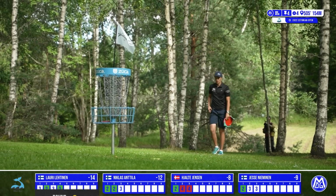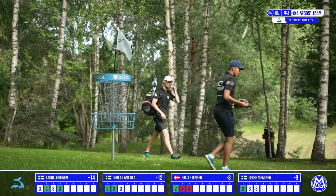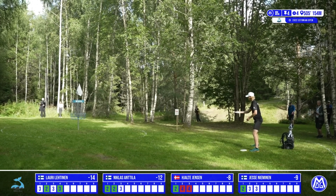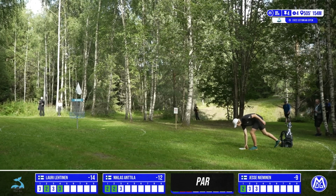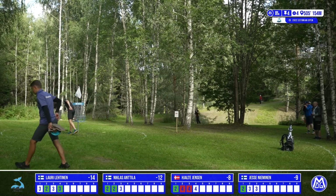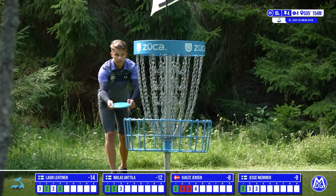Leader knows he's going to smash those chains. And that'll put Lauri at 2 down for the round, tying Niklas for this round at least, pulling himself back to a 2-stroke lead. And good par save there from Hjalte. He's been bogey on the last 2, so good to see him snag that tester putt to save his par now.